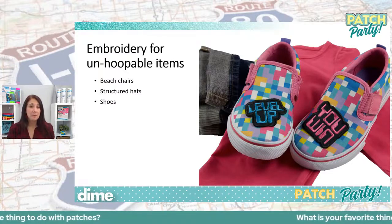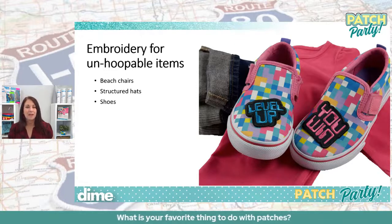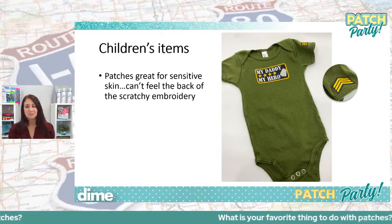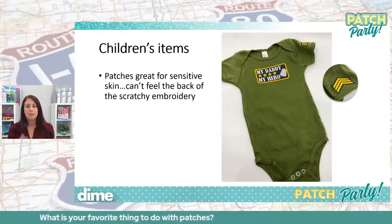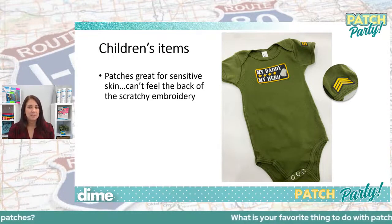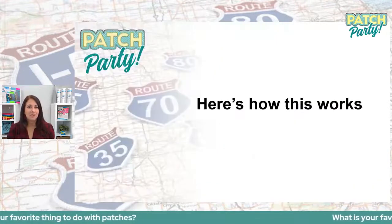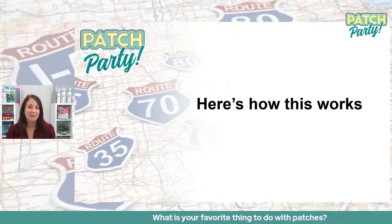Patches also work for those un-hoopable items like shoes, beach chairs, even structured hats. We can flatten out an unstructured hat to embroider, but the structured ones are a little bit more challenging if you don't have a tubular machine to stitch with. Also, children's items, or anyone's, not just children's, that have sensitive skin. Our embroidery can feel a little scratchy against the skin. So instead of stitching right on an item, it's easy to apply a patch. Or those areas that are tiny, like the little bitty sleeve of this cute little baby bodysuit, putting a little patch there, someplace that I probably never could have opened up enough to get under my embroidery machine needle.